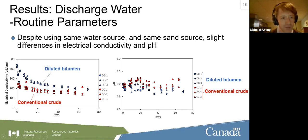I think this is the result of this conventional tank. We ran the diluted bitumen experiment first and then the conventional crude experiment second. After the experience with the diluted bitumen, we realized that when we set this up, we've got to flush more water through it. When we ran the diluted bitumen, we thought the concentrations were stable, but then they continued to decrease. So you live and learn. But we don't see any big changes when we inject or anything like that.